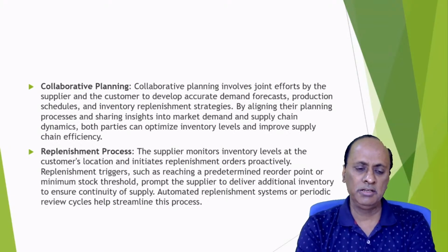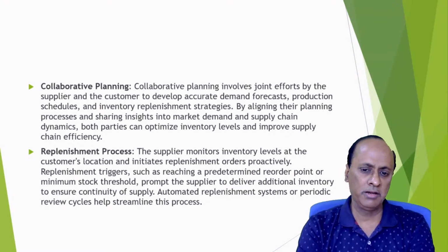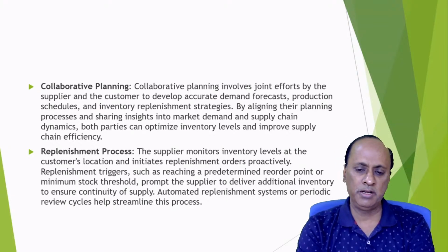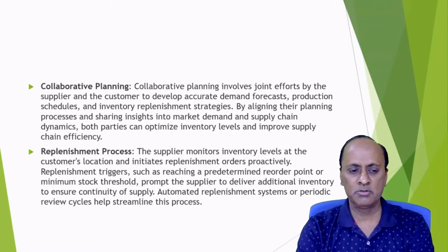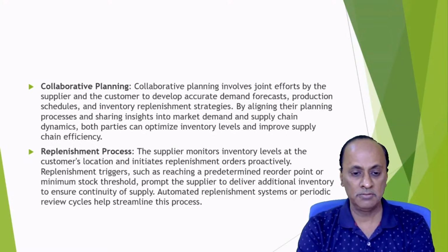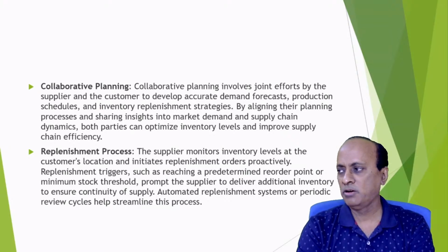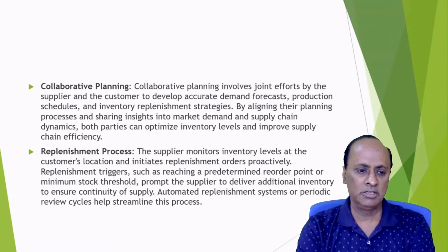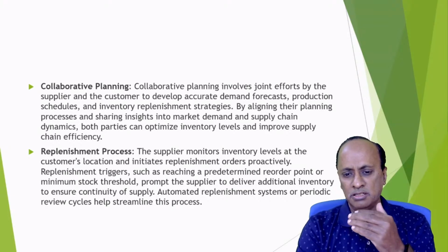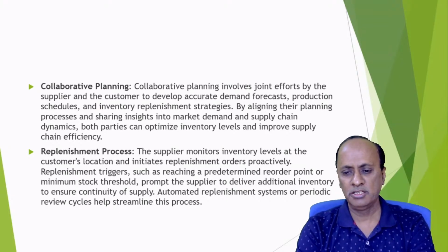So here, in the traditional replacement process, the customer takes all the responsibility of replacing the stock, but in this VMI technique, the responsibility of replacement lies with the supplier, and the supplier monitors the inventory level at the customer's location and initiates the orders proactively on his own. And how does he replenish? There is a predetermined reorder point, which is decided earlier. Once the inventory level reaches this reorder point, then the order is initiated.